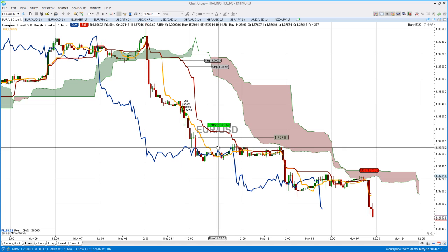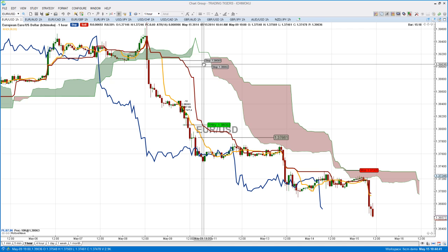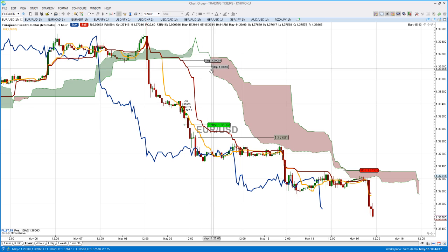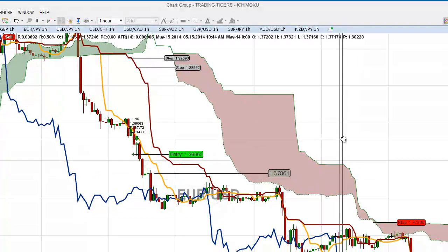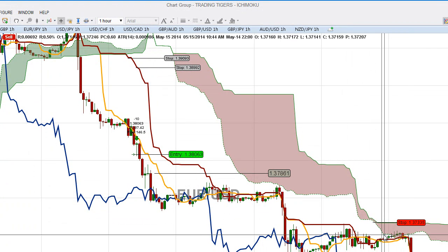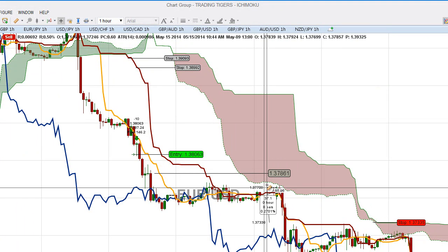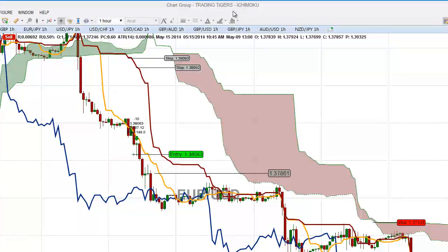We took an entry at 1.3806, and our initial entry was way above at 1.3909, and subsequently we've dropped our stop loss all the way down. As of yesterday, we had our stop loss at 1.3733, and we were well and truly in profit and secured the trade for about 73 pips or so. So that's not too bad.